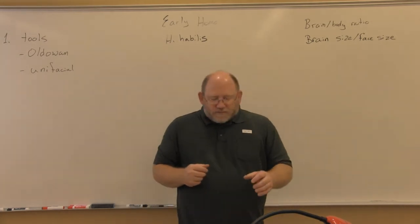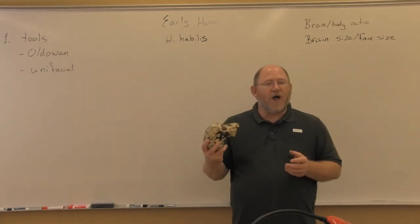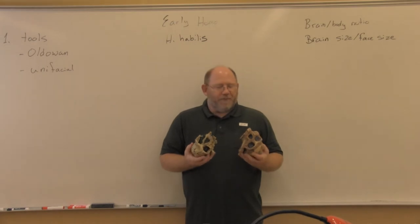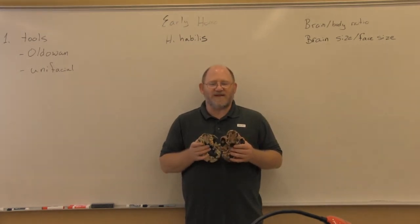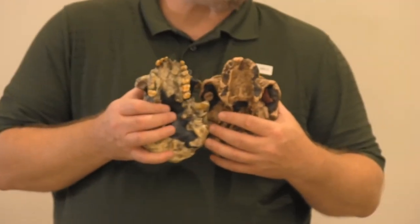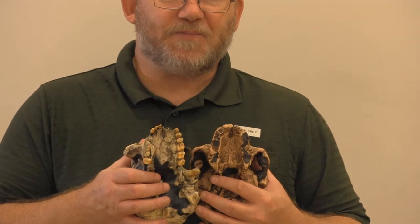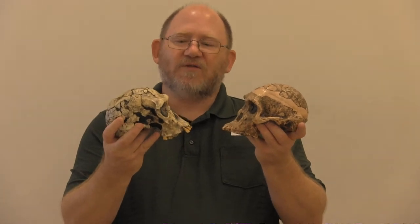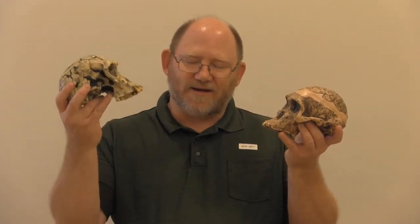All right, so some of the anatomical characteristics of Homo habilis that are a little bit different than what we see with gracile australopithecines. So there is a reduction in tooth size. The molars of Homo habilis are a little bit smaller than the gracile australopithecines. Because of the reduction in tooth size, there is a small reduction in prognathism. So the face is a little flatter in the Homo habilis on your left than the prognathism in the gracile australopithecine on your right.